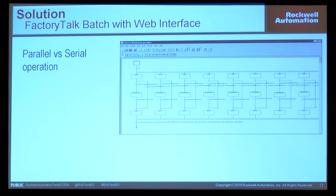So as been mentioned, the linear operation. When we built this recipe, we put in a lot of parallel operations so that multiple ingredients can go in at the same time. This is a huge time savings. If you can add 3 ingredients in the same amount of time instead of just one at a time, you're saving a lot of time.